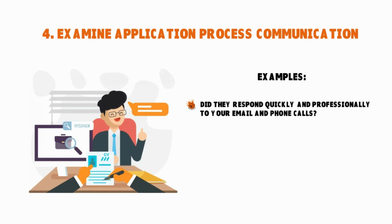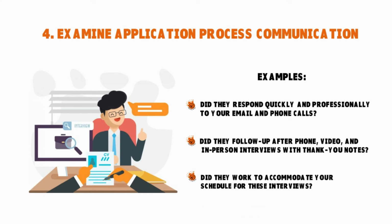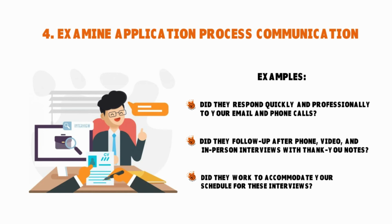You want to ask whether that applicant worked to accommodate your schedule for these interviews, right? Because if a candidate did all or many of these things, he or she will likely be a more engaged employee, which makes them ultimately an asset for your team.